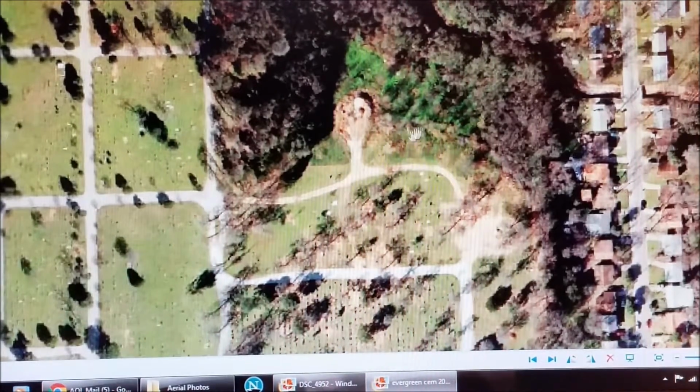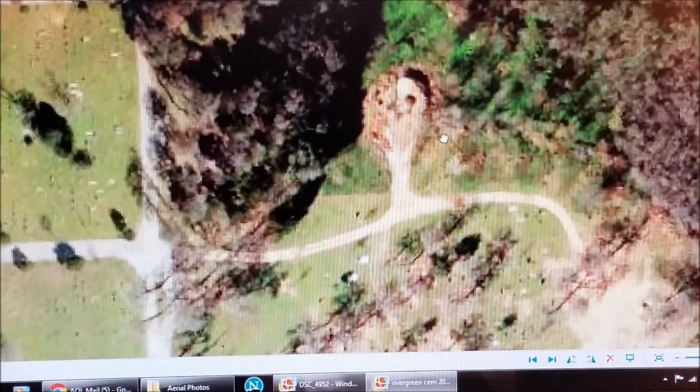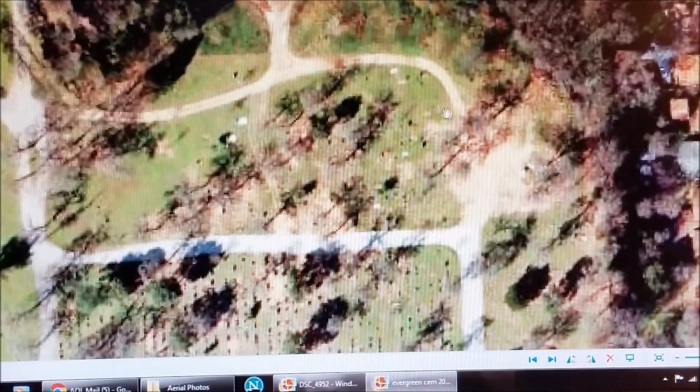Here you can see Evergreen Cemetery in 2007. This is still a dirt road here. It wasn't paved in yet. But you can see the area where they would pile up dirt and then attempt to flatten it out in this area here. You can see the staging area here and how they're building up this whole ridge back here.